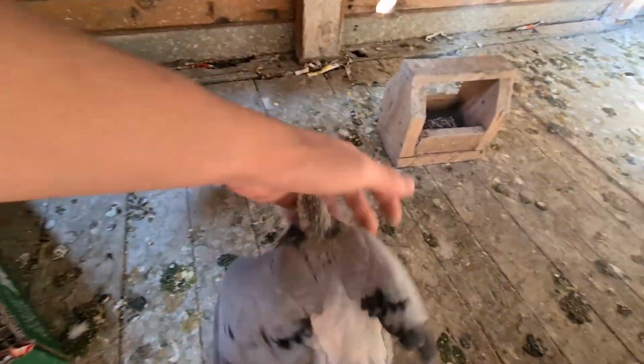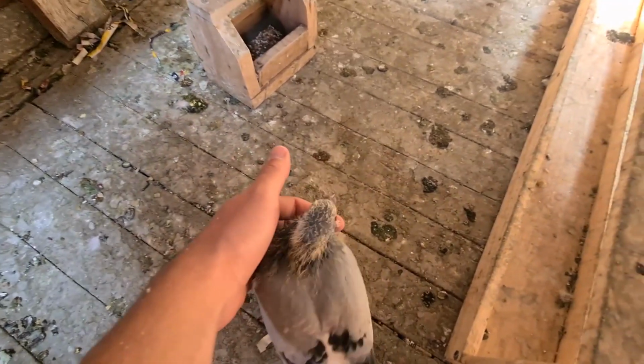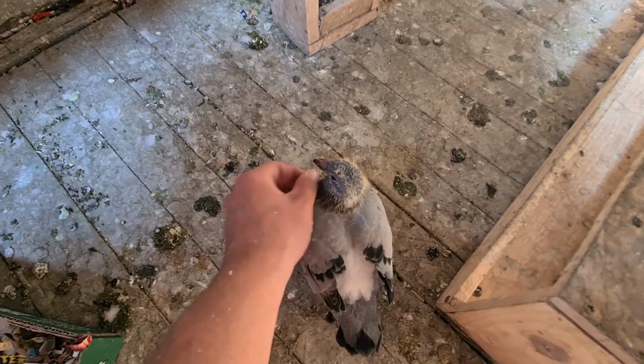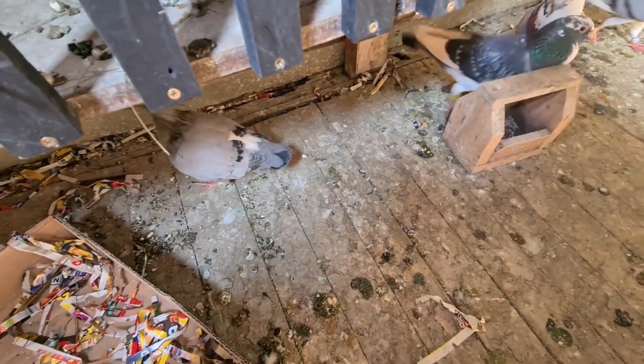Here is his brother, and as you guys can see, he actually doesn't have any white on him. It's actually a little wild one. So just a plain blue bar with no white at all. And yes, this is actually Red-Eye's first grandson which I bred. So let me grab these youngsters, then I'll put them outside and then I'll end the video there.